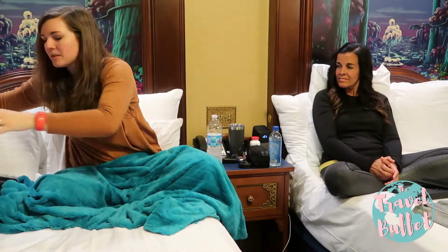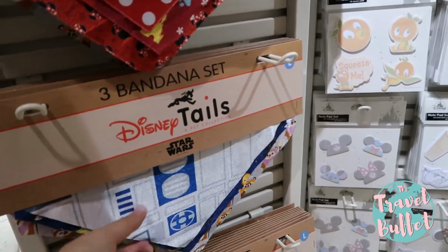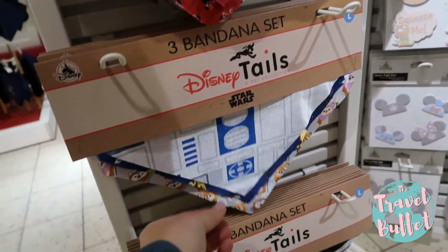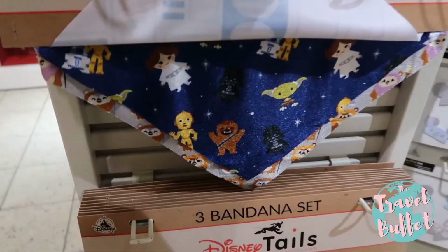But there were a lot of other really cute items that I was like, ooh, I want to buy this. And then I didn't buy this. When we first got there, we went into this little embroidery shop. Embroidery is cool and all, but we were mostly distracted by some dog accessories. They had the cutest Star Wars accessories. They had dog collars. They had these little bandanas that were silky and soft.